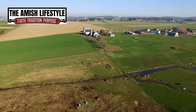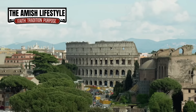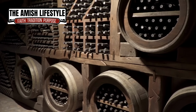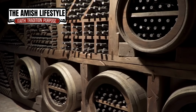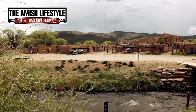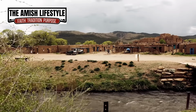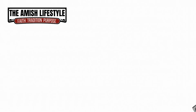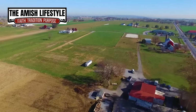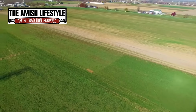But the Amish didn't just stumble upon this idea. They inherited it. Their ancestors brought the concept over from Europe, where root cellars were used long before refrigerators existed. In fact, every early American settler knew how to build one. But somewhere along the way, we lost the knowledge. The Amish didn't. And it shows.